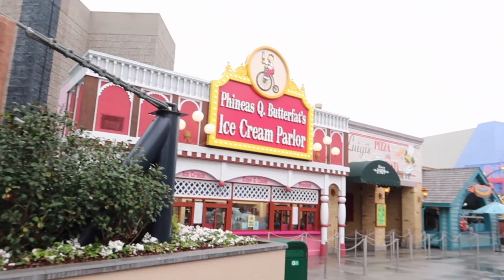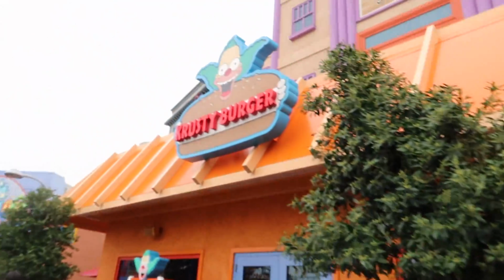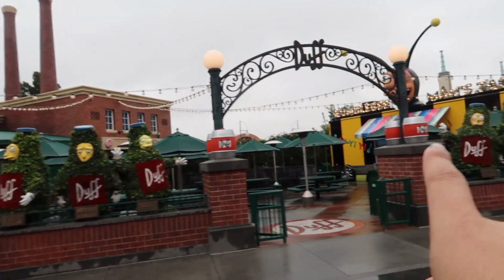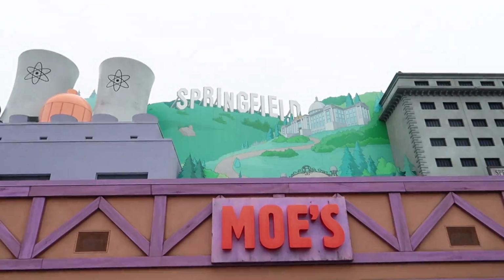Yes, we are in Springfield now. Spider Pig. Hello! Oh my gosh. Highly recommend trying tacos from here. So freaking good. Carne asada and chicken tacos are freaking delicious. Moe's Tavern.